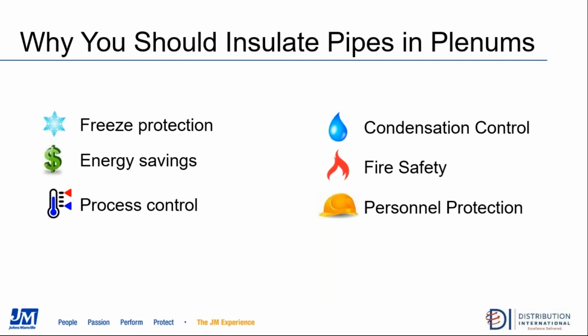Why you should insulate pipes in plenums. There's a variety of different reasons, none more important than the other: freeze protection, energy savings, and process control. Also condensation control to prevent your pipes from sweating, fire safety, which will be our primary focus today, and personnel protection.